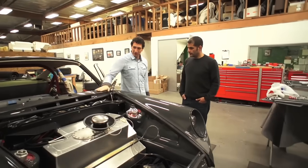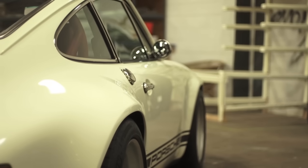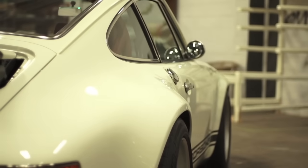We got steel up here. Of course, this doesn't change. Yeah. But yeah, and it's tremendously strong and it's tremendously light. And the mold's obviously all yours. Yeah.